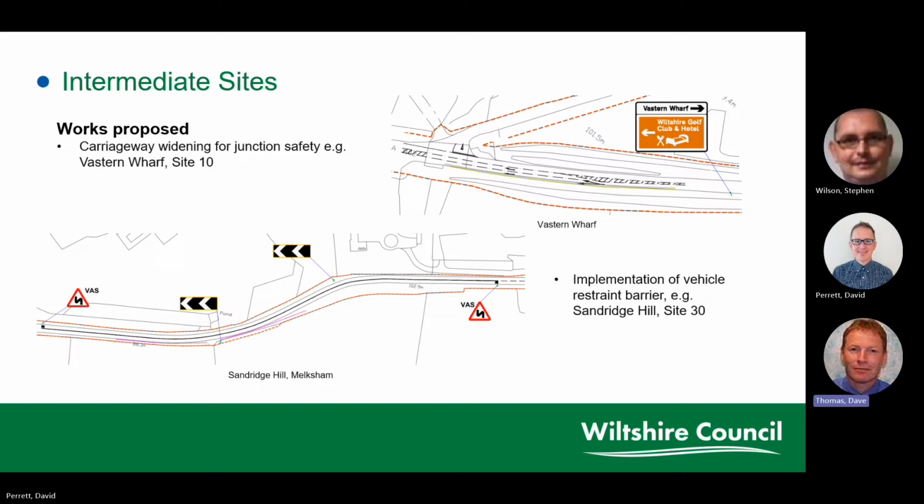A couple of further examples show the widening of the carriageway at Vastern Wharf South to enable a right turn lane, similar to the access into the Wiltshire Golf Club and Hotel at site number 10, and the implementation of a road barrier, new road markings, and vehicle-activated solar warning signs at Sandridge Hill, Melksham, which is site number 30.